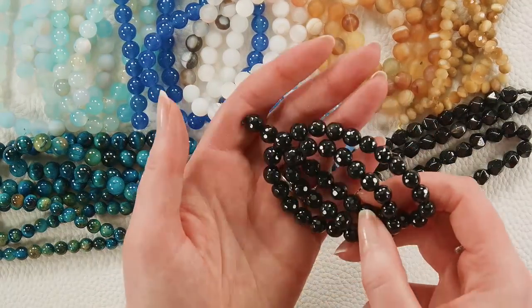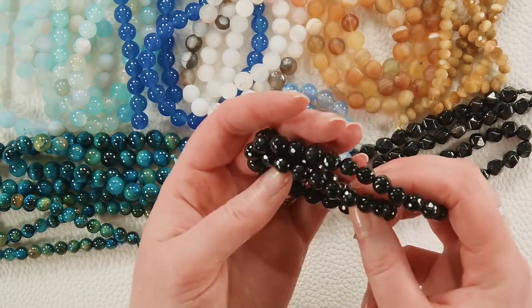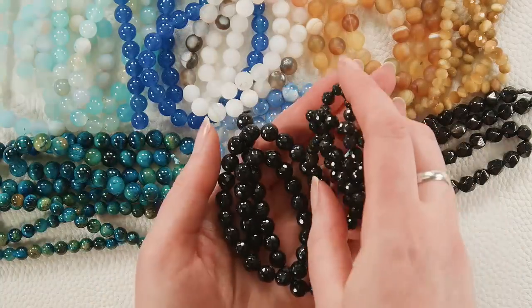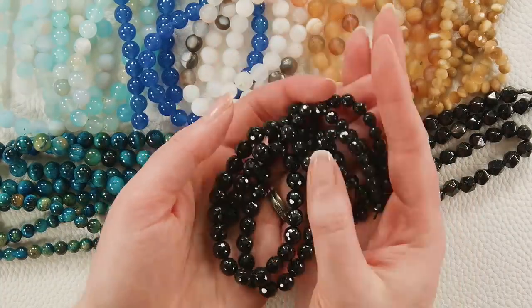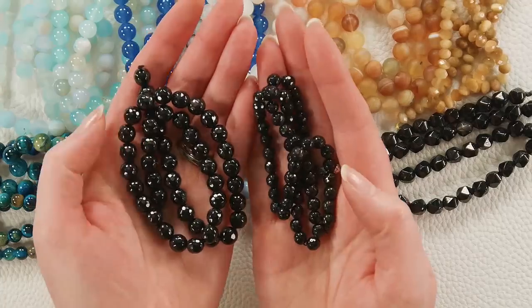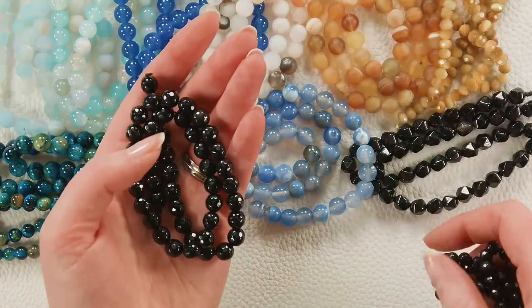Ooh, we have some more black agate here in 6mm and 8mm faceted rounds too. I got an email requesting more black colored gemstone beads, and we have been a little low on those. I'm doing my best to bring that back up.